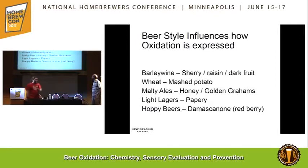And finally, one I've been learning a lot about recently is beta-damascenone, or just damascenone. It has a red berry, green things turning brown, or applesauce, stewed apple character. It comes from hops, and it's proportional to the amount of hops that were used, especially dry hops. So we'll get into each of those.